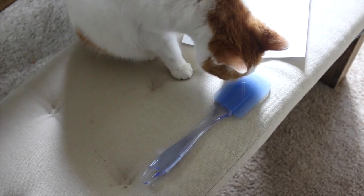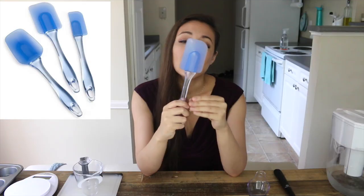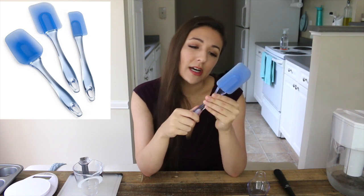But this spatula I've used so much. I don't bake a lot, but every time I bake, I use this spatula. The little spatula that came with it, I don't use, although it can be very useful if you bake a lot to get things out of the can. I don't use that one a lot because, like I said, I don't bake, but also because I can just use a spoon.